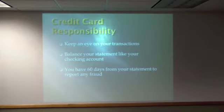It's very critical because you have 60 days from your statement to file any disputes, any fraudulent transactions. And also sign your card. A good idea is to sign it with a Sharpie if you have one available. A lot of times, if you sign it with a pen, it'll rub off after a period of time.